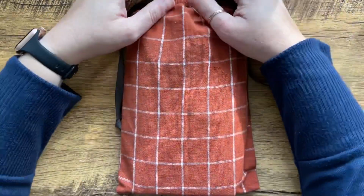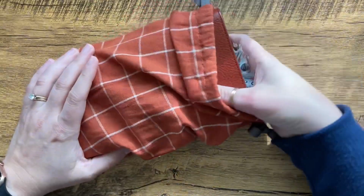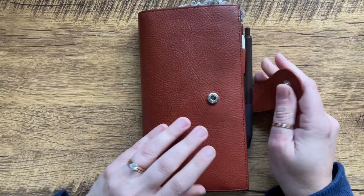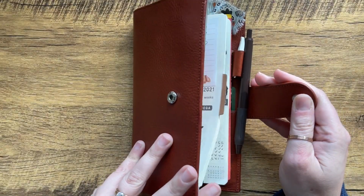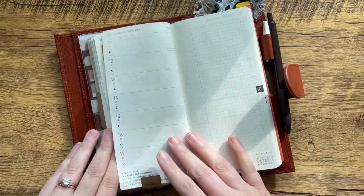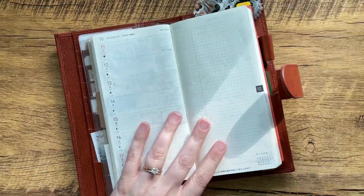Hey guys, it's Sam. Today I'm going to be doing a plan with me in my Hobonichi weeks. It's really crazy to me that we are in October already and we're almost at the end of these planners for the year. Just can't believe it. But we are actually in my birthday week, and so I thought it might be fun to go ahead and do a plan with me.